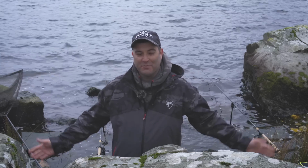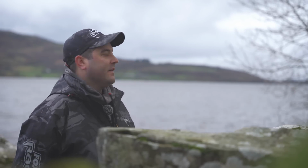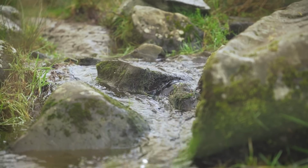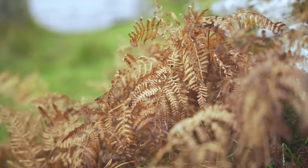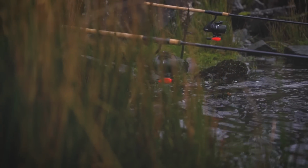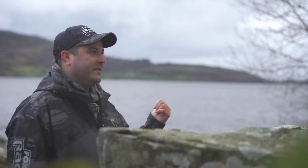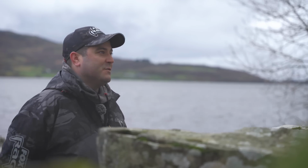So I've given it the morning in this spot. Nothing's really materialised. We've been here for 3.5 hours. I think it pays to always keep on the move, or always keep an open mind. If I was fishing 4 rods here, it can be quite easy to stay in the one spot, but because I'm only fishing 2, it's easy enough to just pack up and move. My mate down the bank has had 3 fish, so I think we're going to pack up here, move down there and see what's down there.